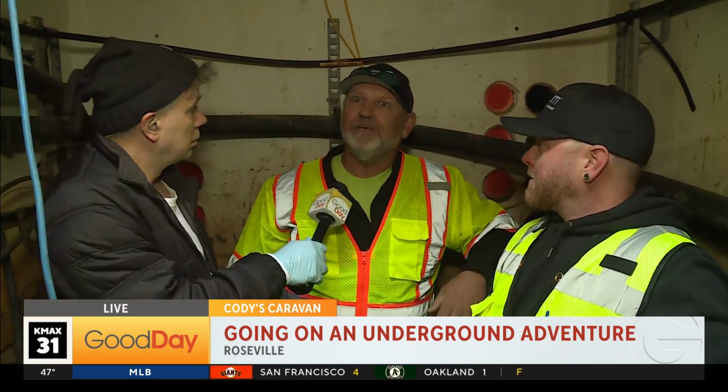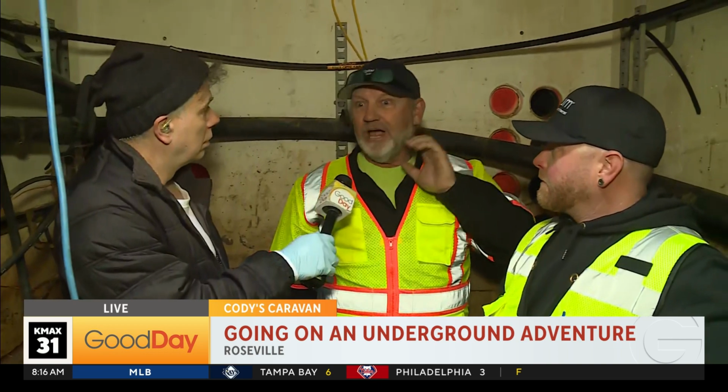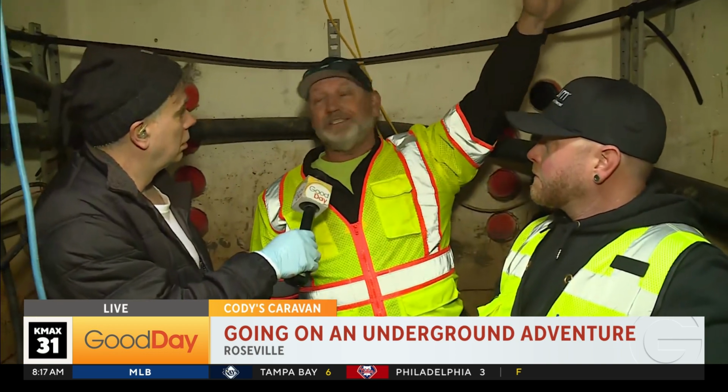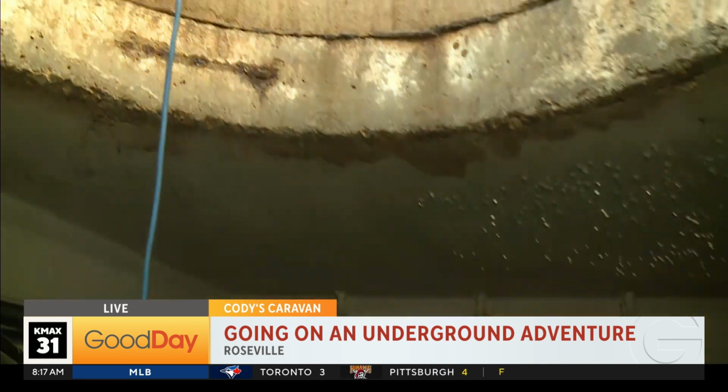It's kind of cleaner than I thought it would be, honestly. It's not a bad one. Some of these are bigger, some are smaller. We have double neckers that have two manhole lids that feed one big giant vault, and there's a lot more equipment in there, and they're twice as tall. So you need a ladder within the ladder to get down here to reach some of the equipment.